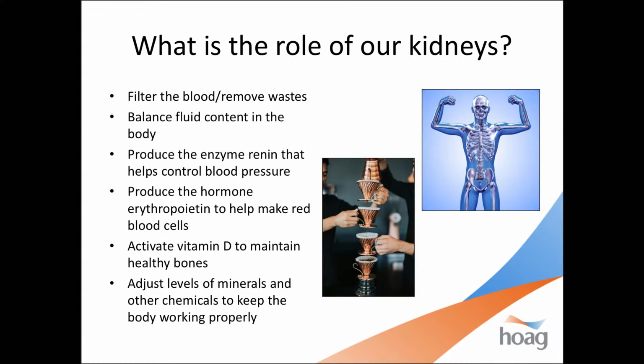So what is the role of our kidneys? One of their main functions is to filter the blood and remove the wastes. Kidneys are also involved in balancing our fluid. They produce an enzyme, renin, that helps to control our blood pressure, and produce the hormone erythropoietin to help make red blood cells. They activate vitamin D to maintain healthy bones, and kidneys adjust the levels of minerals and other chemicals to keep our body working properly.